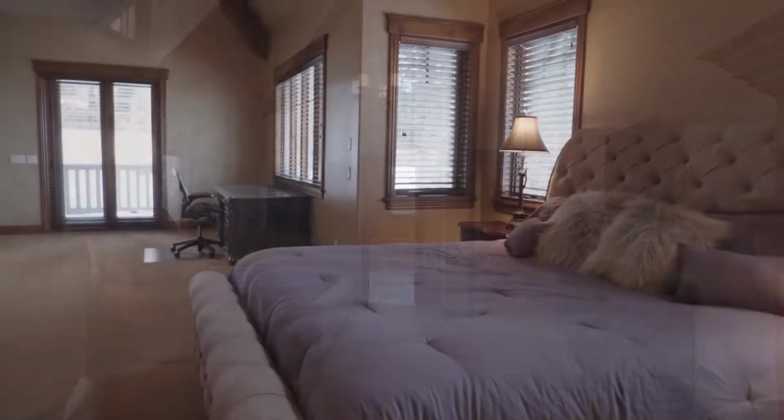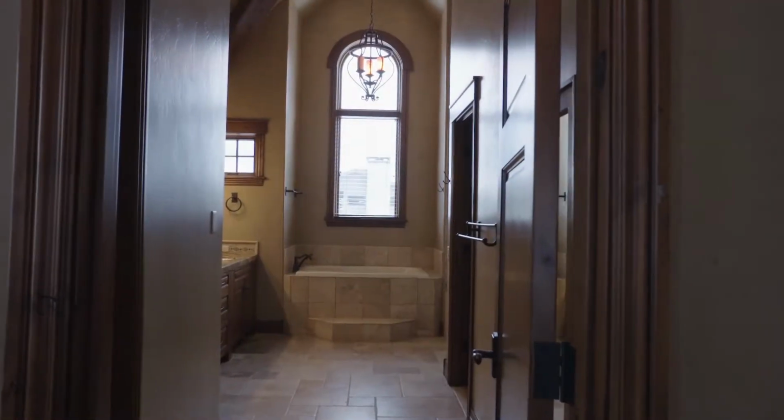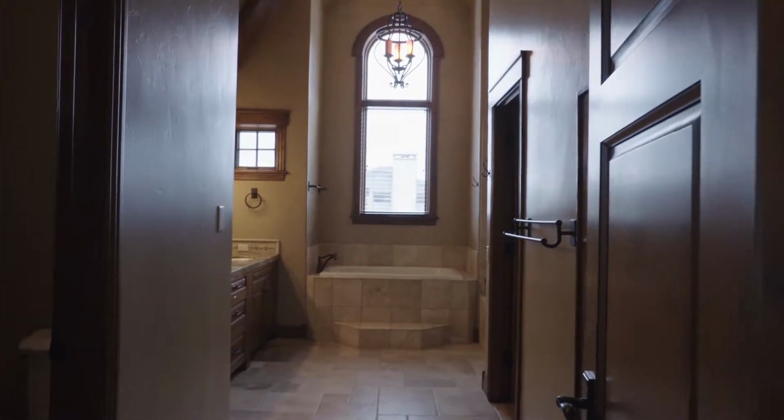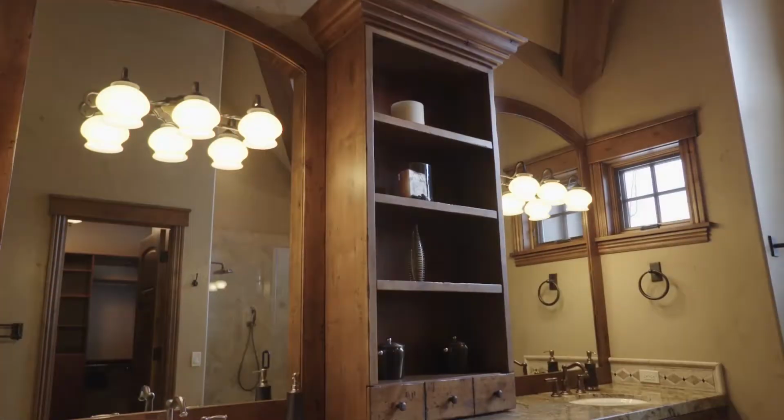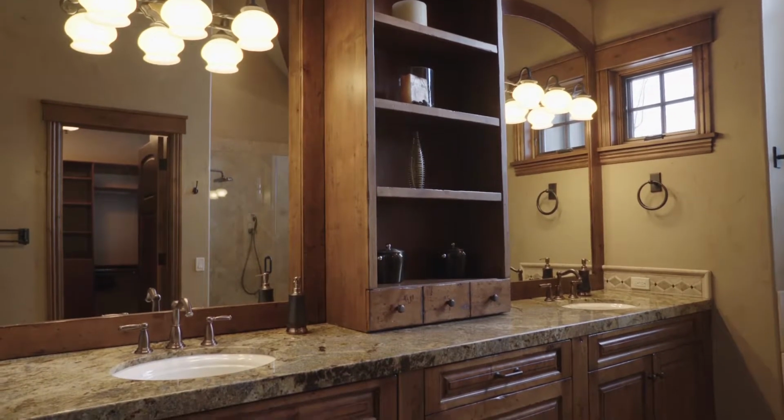Then you have 2 additional bedrooms upstairs and 2 downstairs with a flex room where you could use it as a bedroom or an office, plus a theater room, plus a workout room. This house has everything. Yeah, it's beautiful. They did a really nice job.